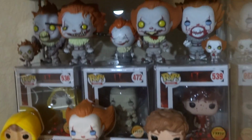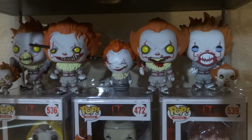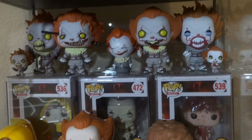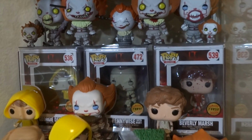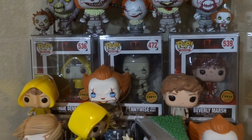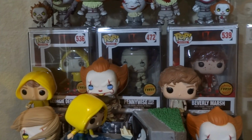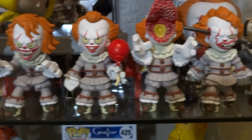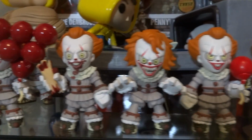with the print that it's based off of, a signed print of his up at the top. So we come down here, we have the first section of the Funko stuff, and it's my It section. It's not just It, because I do have It in a little bit of another spot, but it's mainly my Pennywise. The exception to that is Beverly and Georgie, just because I wanted to keep the chases together, and I had the regular figures of the chases in front of them. But I mainly have Pennywise, and then I have my Mystery Mini Pennywise collection with two customs of mine in there.